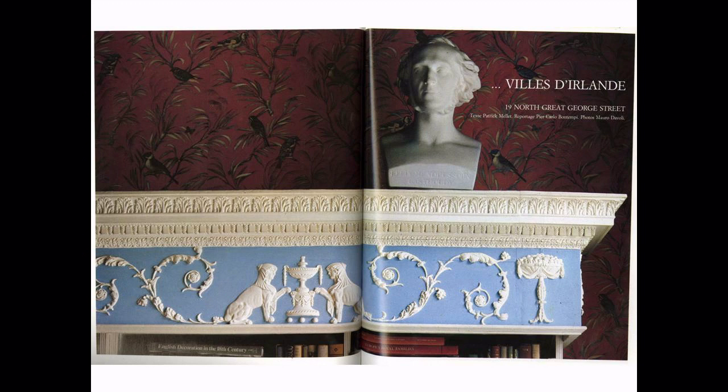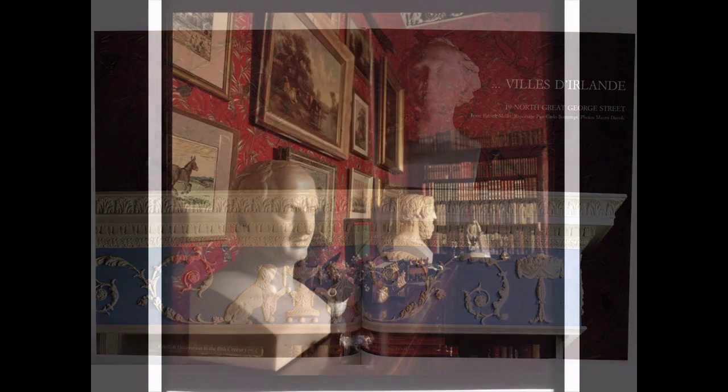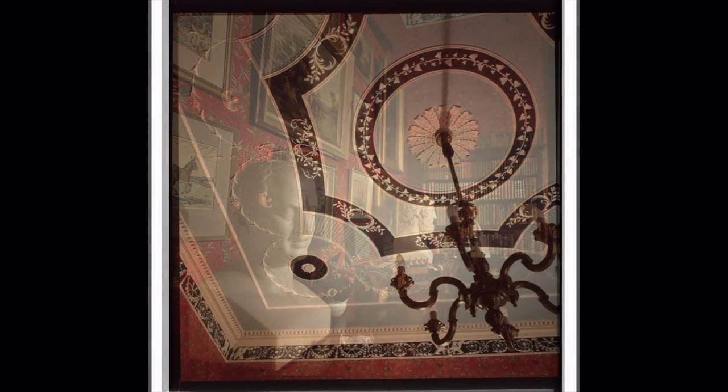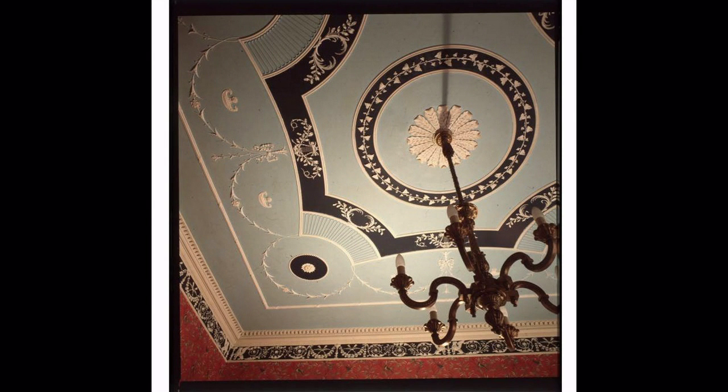That's the detail of the frieze. I'm not sure who the plaster worker was, but he was obviously a man of some skill. The photograph is taken from a magazine article about the house. That's another view of the library, and that is the library ceiling, which I painted in Dublin colours.